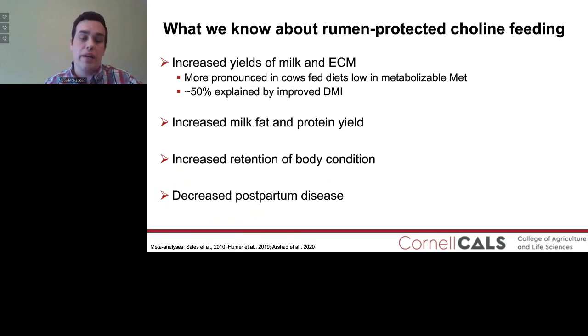I think we have a general appreciation for rumen-protected choline feeding in early lactation and the benefits that can result. The practice has consistently demonstrated increases in milk yield and energy-corrected milk yield. The effect is certainly more pronounced when cows are fed diets low in metabolizable methionine. It's estimated that approximately 50% of this response is due to increases in dry matter intake. However, endogenous mechanisms, which we really don't fully understand quite yet, explain the other half. Choline feeding also supports increases in milk fat and protein yield to explain gains in energy-corrected milk.